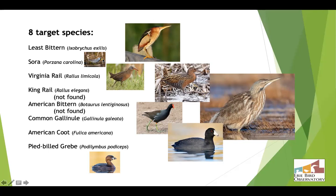Soras are small little wetland species, a minor species, just a couple of observations. Virginia rails, I'll show you them. They've been becoming more abundant. They're super abundant down in Erie Wildlife Refuge and Conneaut Marsh, but for various reasons, they seem to be less abundant up at Presque Isle.